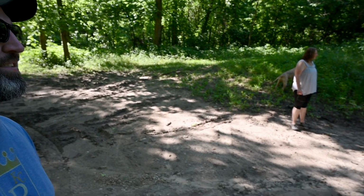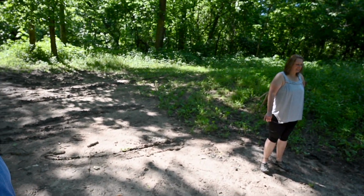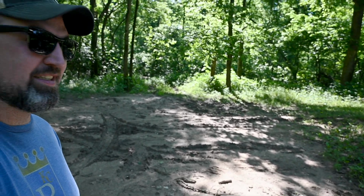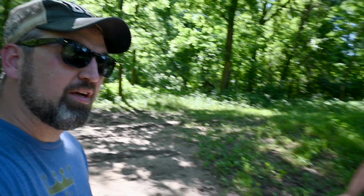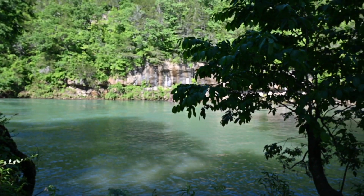So we think this is Grassy Creek campground, Grassy Creek, which doesn't look like much from this direction, but when you turn around, see, this wouldn't be bad at all.